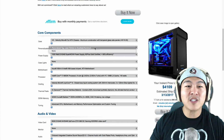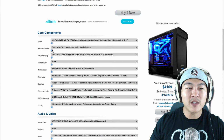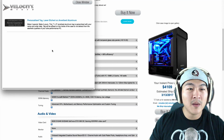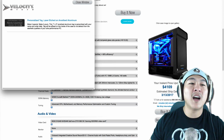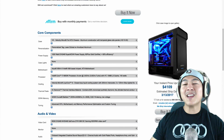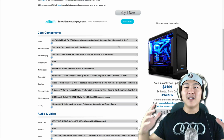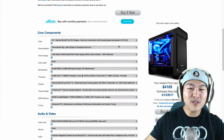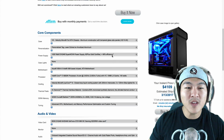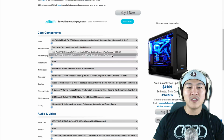Personalization. Personalized tag, laser etched or anodized aluminum. Sure. Why not? Wait, let's see. How do we customize it, though? Oh, custom built for. So they put a little placard. That's cool. You know, when you buy something really nice, they give you a little plaque that says, oh, this is for you. I'll take it. They are defaulting to a 1,000 watt power supply.